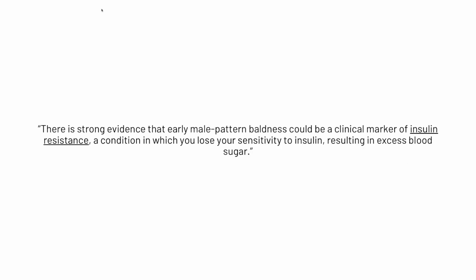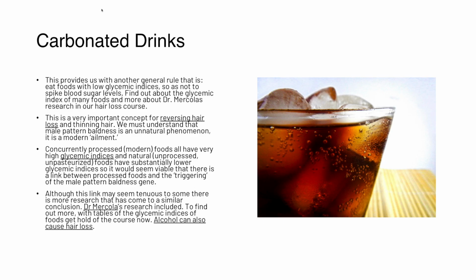There is strong evidence that early male pattern baldness could be a clinical marker of insulin resistance, a condition in which you lose your sensitivity to insulin, resulting in excess blood sugar. So what this does is it provides us with another rule, and what we recommend is that you eat foods with low glycemic indices so you don't spike your blood sugar levels. And it's a very important concept for reversing thinning hair.